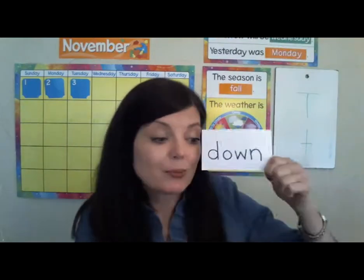Down. That's our sight word. We'll keep working on that. Now it's time for our theme learning. We're going to be learning about trains.